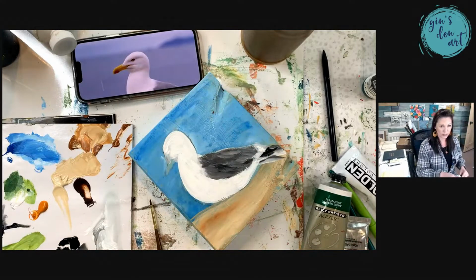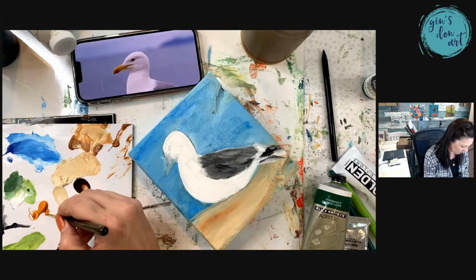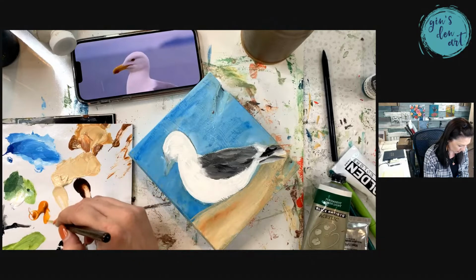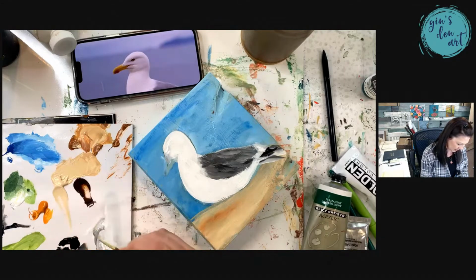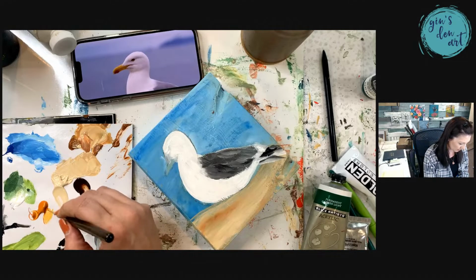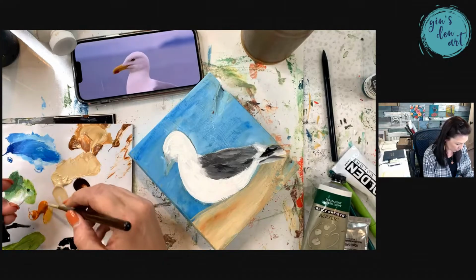It's kind of like a golden color. I think it might work. It might be a little bit too orangey, but we're going to try to make it work. I can add a little bit of white to it and see what happens. Nice. That yellow comes out in it when you add some white to it. So this is a really beautiful color. It's called Indian Yellow Hue from Golden.